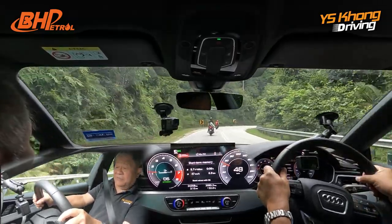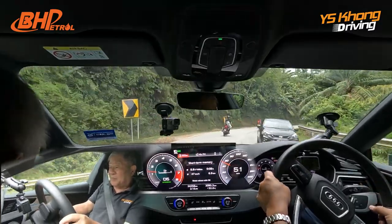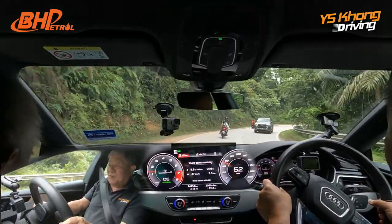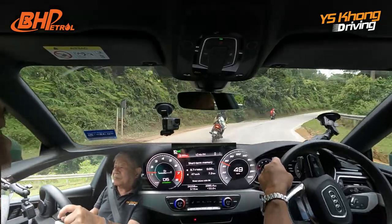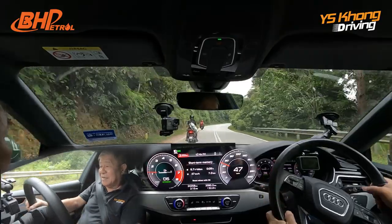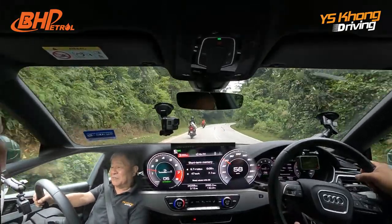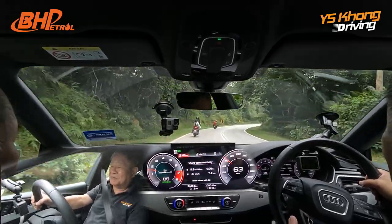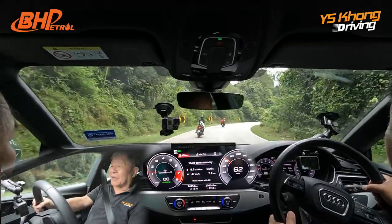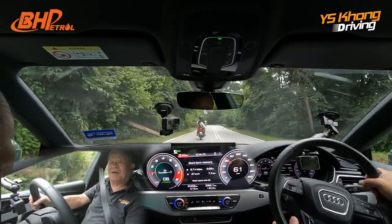Oh, very good. We are now showing 8.7 liters per 100. This is such a surprise, right? A car that's 249 PS giving this type of fuel consumption. And this car, if I'm not mistaken, weighs around 1.6 or 1.7 tons, just because it's got an all-wheel drive system. And this is a D-segment sedan or Sportback.